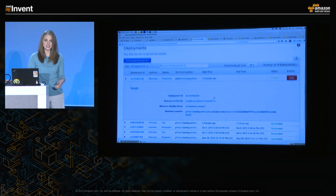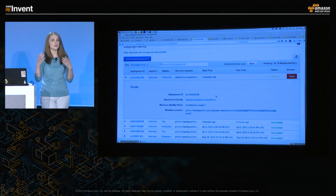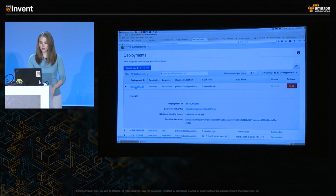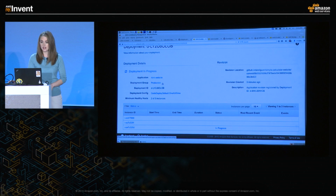So in this release process, this is obviously a manual step. Someone has to decide at this point that, yes, we've done all the tests that we need to do, and go and manually promote that to production. So that deployment is running now out to the 3 instances that I have.